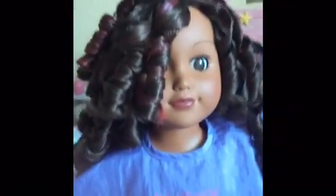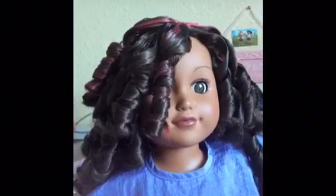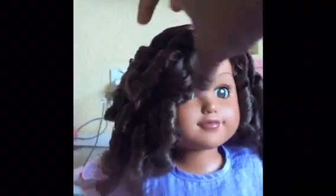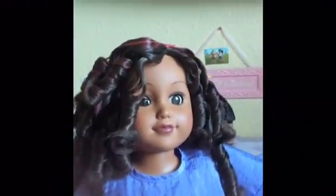So this is the final look. This is what she looks like. Some of her curls came out really good and some of them came out super bad, but it's fine. I'll probably get a bobby pin to pin up out of her face.